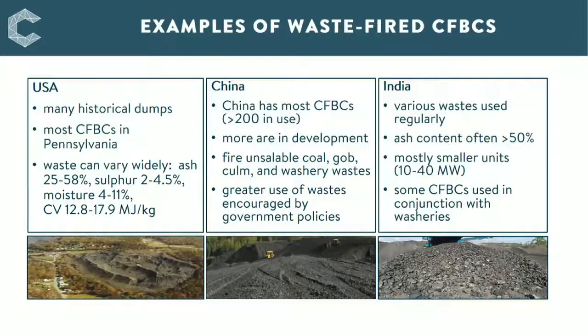And finally, India. Well, India has a number of FBC plants that regularly use coal waste and washery rejects. Most are quite small. They're all subcritical units, with many operating as captive power plants supplying steam and electricity to various industrial sectors. CFBC technology has been in operation in India for more than 3 decades, and it's often used in conjunction with coal washeries.